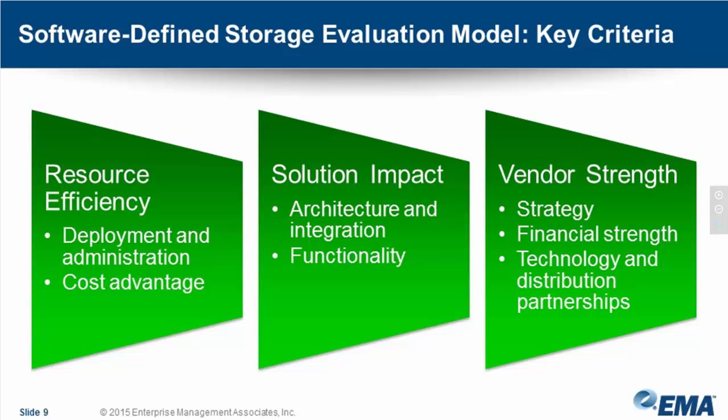So what were the key evaluation models? There are 3 areas that we looked at. Resource efficiency, which is both deployment, administration, and cost advantage. Deployment and administration is really ease of use. And cost advantage includes not only the cost of the product, but also things that could reduce overall costs, such as deduplication or the ability to use a low-cost appliance, etc.